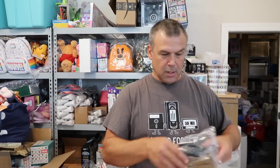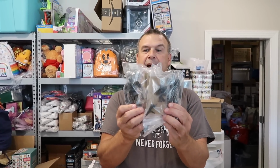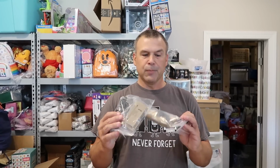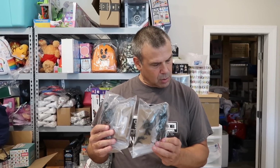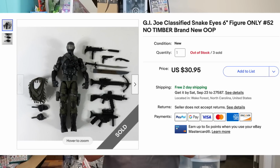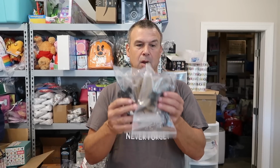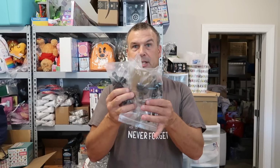And last but not least, more G.I. Joe. These are out of package, brand new. Somebody purchased 2 Snake Eyes. This came from a special set that included Snake Eyes, a whole bunch of weapons, and Timber, his wolf companion. The 2 Snake Eyes were $61.90 with free shipping. These actually worked out to be pretty good because I got those sets on clearance for like $24 for Snake Eyes plus Timber, and we sold each Snake Eyes for basically $30 free shipping. So Snake Eyes pays for the set, and I still have Timber to sell, so it works out.